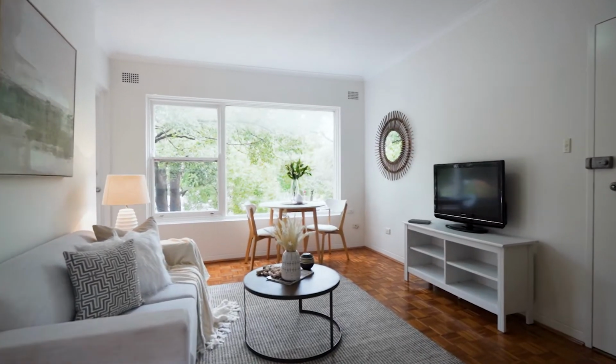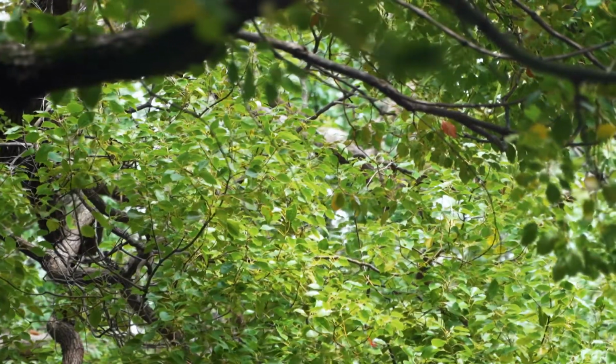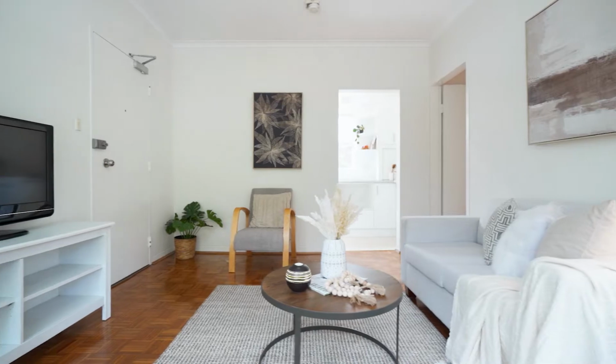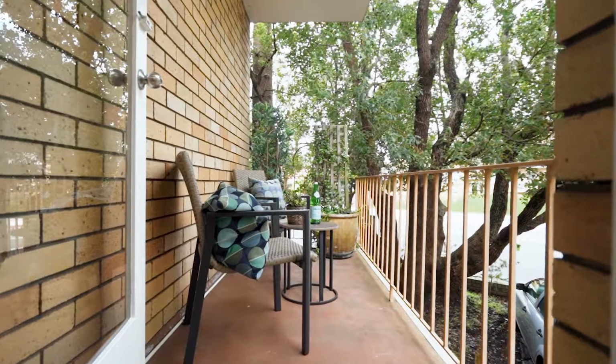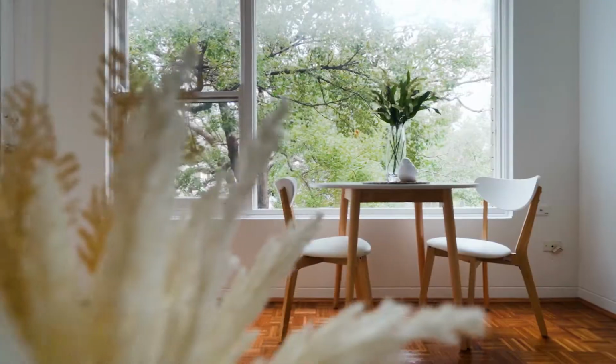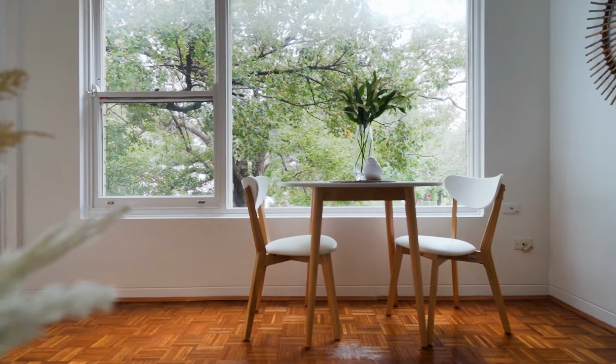As you enter the home, you're instantly met with leafy surrounds as well as original parquetry flooring. Moving through, you'll find a good sized living and dining space which flows perfectly out to the large balcony. The large windows allow for maximum natural sunlight.